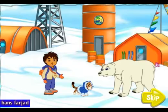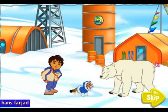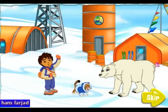Oh no! I see some baby polar bears on that faraway ice floe. They need to get back to their mother. Will you help me rescue them? Great! Al rescate! To the rescue!